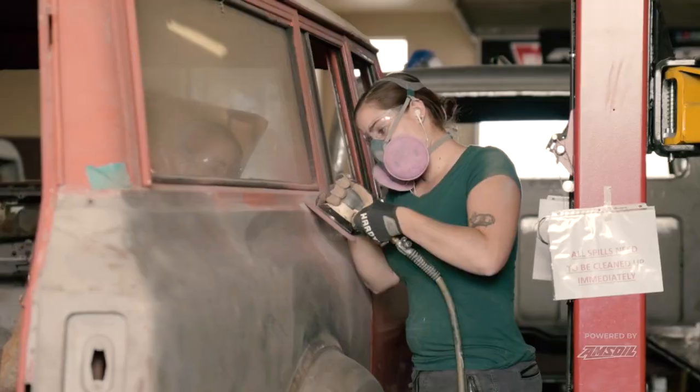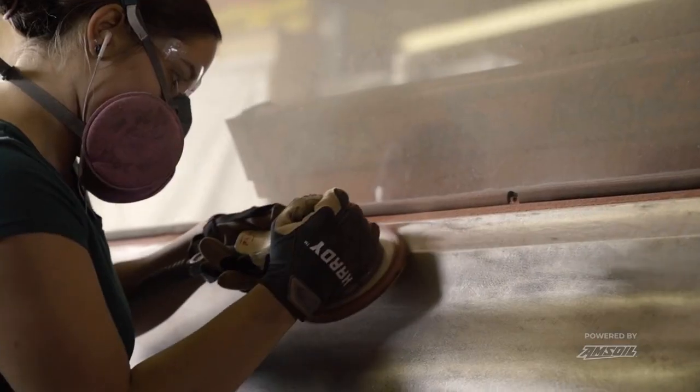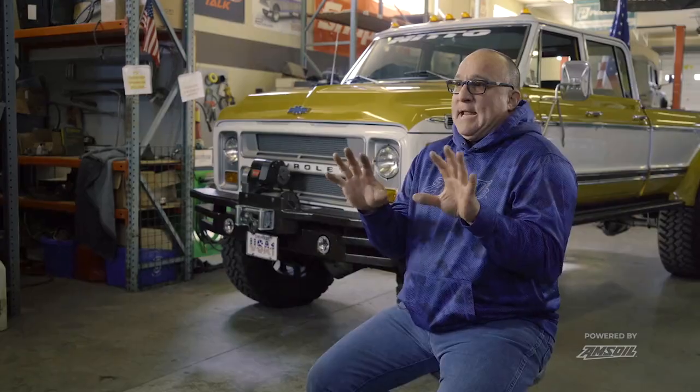Most of the people that buy our trucks want to get out and use it as a truck, and some of them even work out of them. So we do a really nice paint job, but we don't do a "you can't touch it" kind of a build. You can't build a pretty truck if it's not going to hold the pretty up.